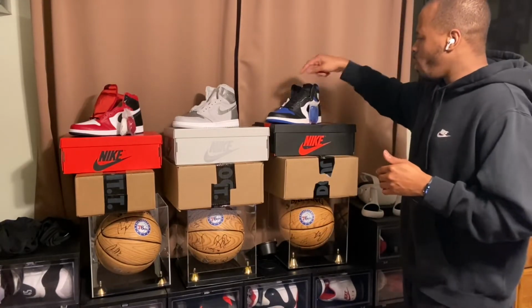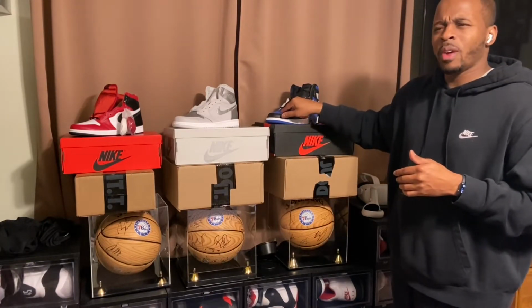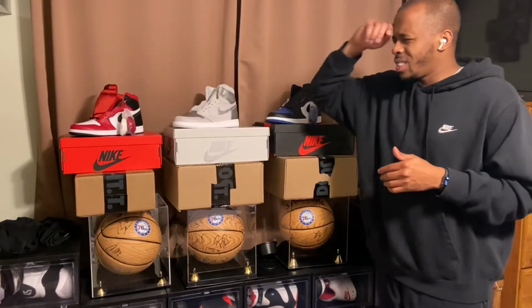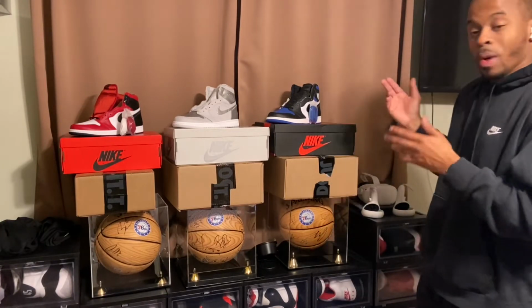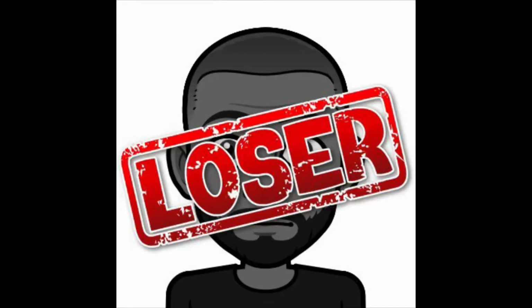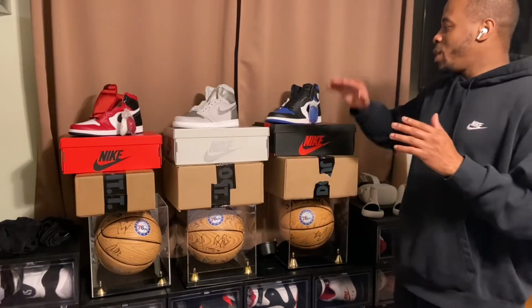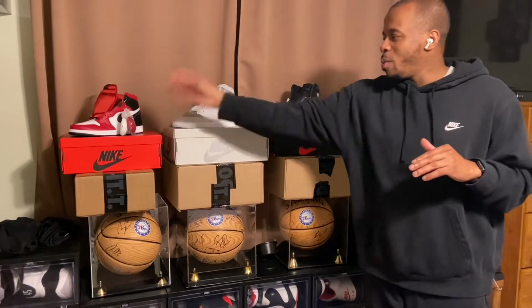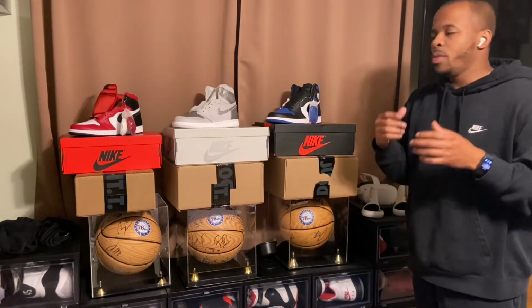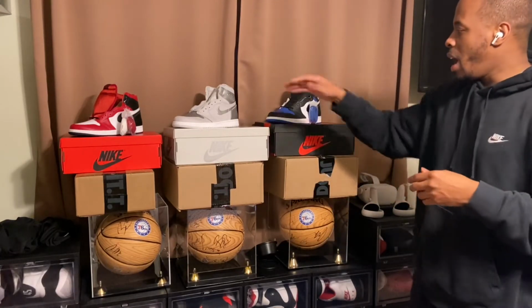Keep in mind, on my main account, I think the Royal Toes came out in May, if I'm not mistaken. The Japans and the satin snakeskins came out in August, right? On my main account, I took an L on every single one of these pairs. Every single one. These were shoes that I really wanted. One for my wife, two for me. That's basically what happened.